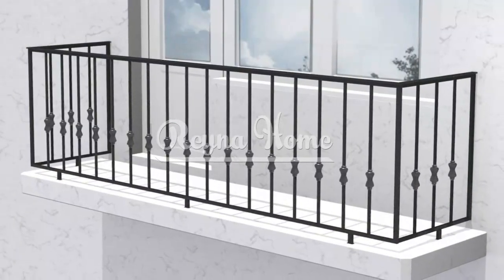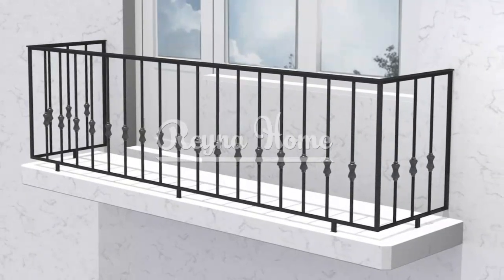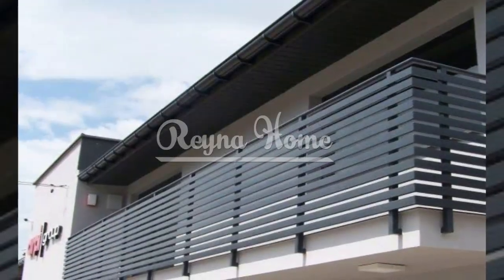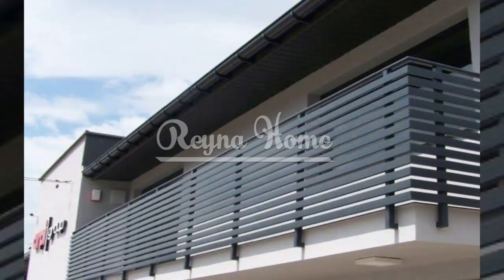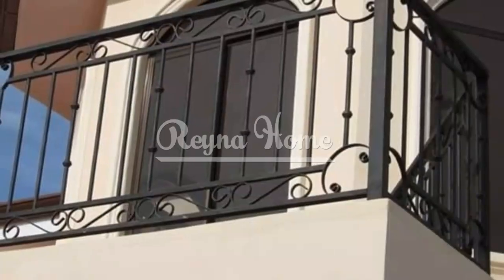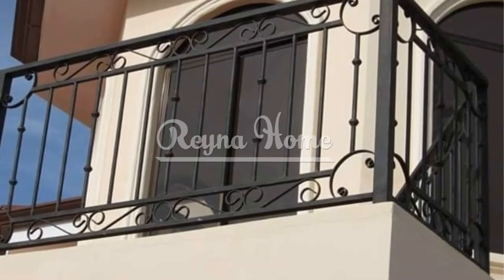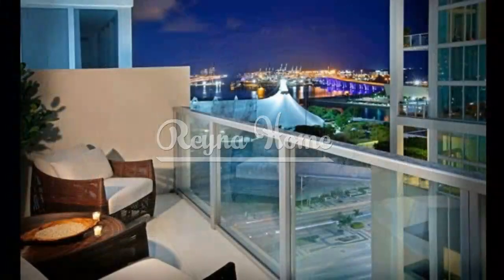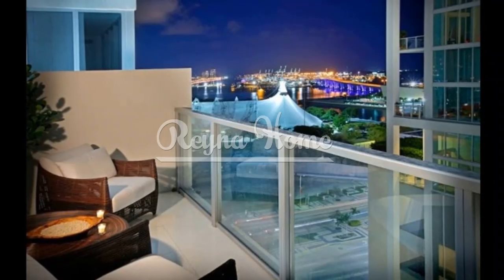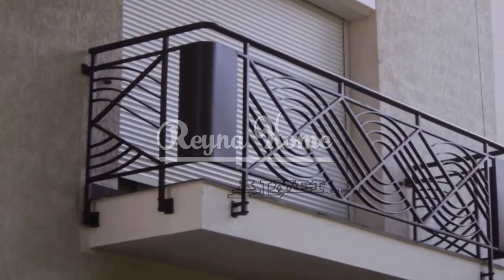Combination railing systems offer a unique and dynamic approach to modern balcony design. They involve combining different materials, such as metal, glass, wood, or even composite materials, to create a visually striking and customized railing design. For example, a combination of glass panels with metal or wood frames can provide both transparency and visual interest. These combination railings allow for creativity and can be tailored to match the specific style and aesthetic preferences of the homeowner. Lighting integration.